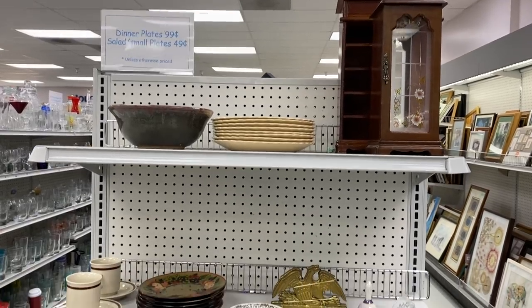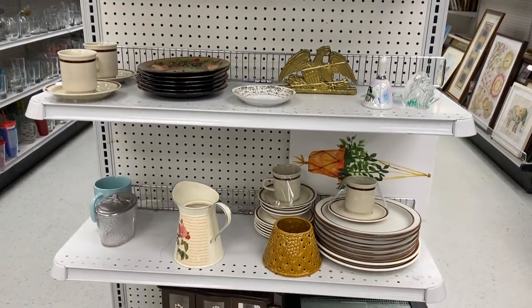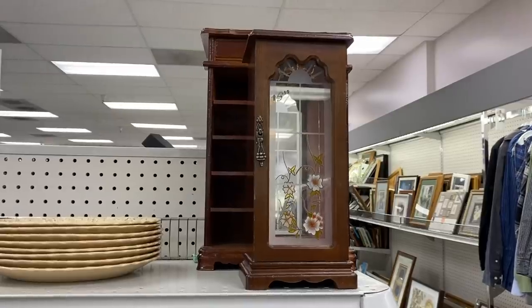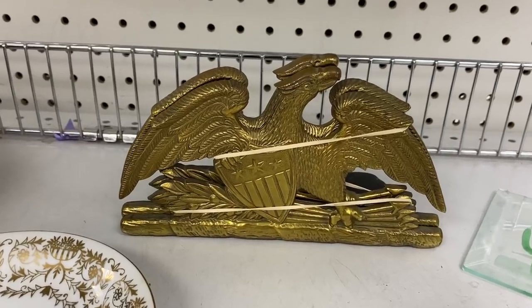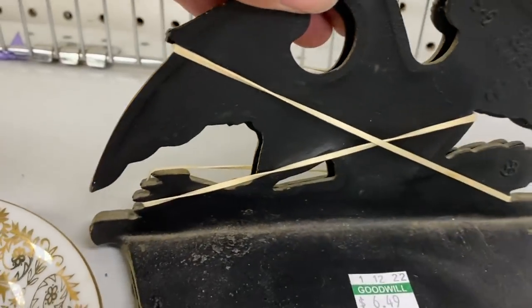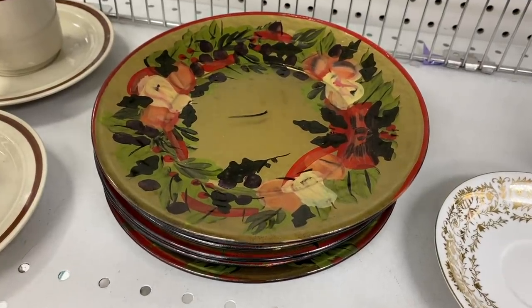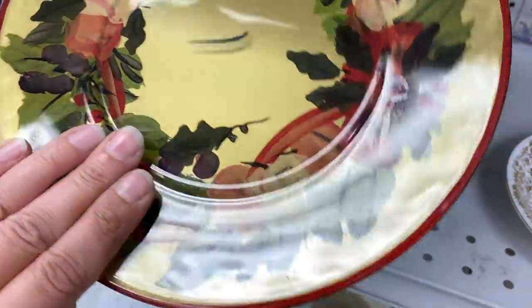I have to say, this place does have the best end caps of any Goodwill. I always find good stuff on these. There's two of these vintage jewelry boxes. And look at these gorgeous brass bookends. So beautiful. And, oh, I don't think you can see it, $6.49, but they're stamped, they're from the 50s. They're definitely from the 50s. So beautiful.